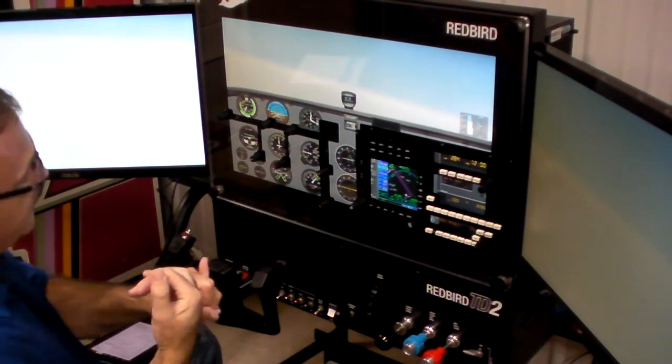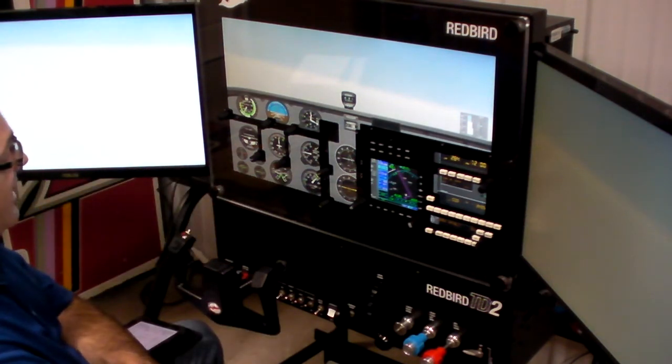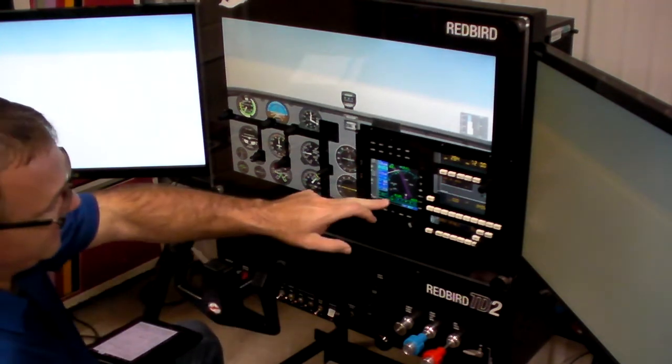Now, we have wind. So it's going to have to correct for wind. We're not going to head 005. It's going to correct for that. We'll see how it does. It's intercepting that leg right now.